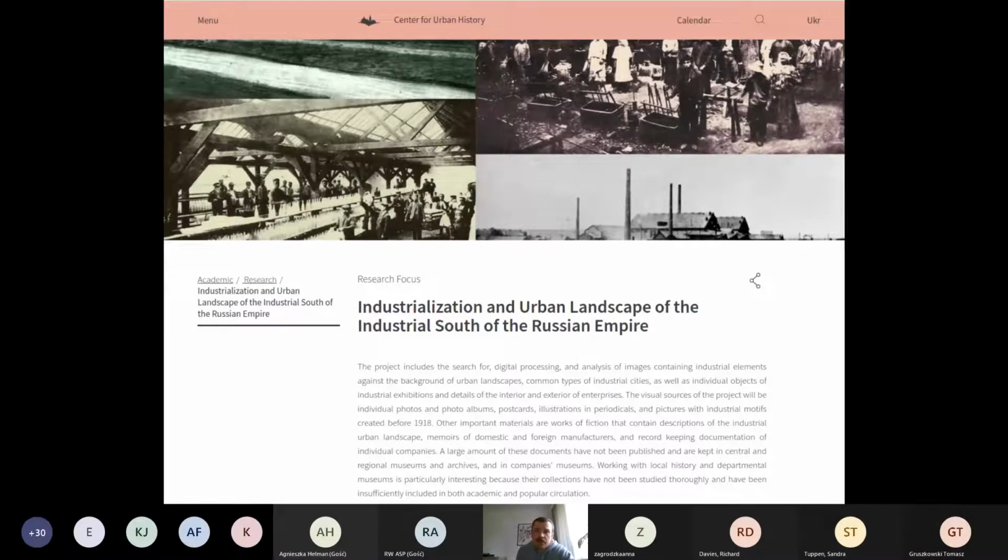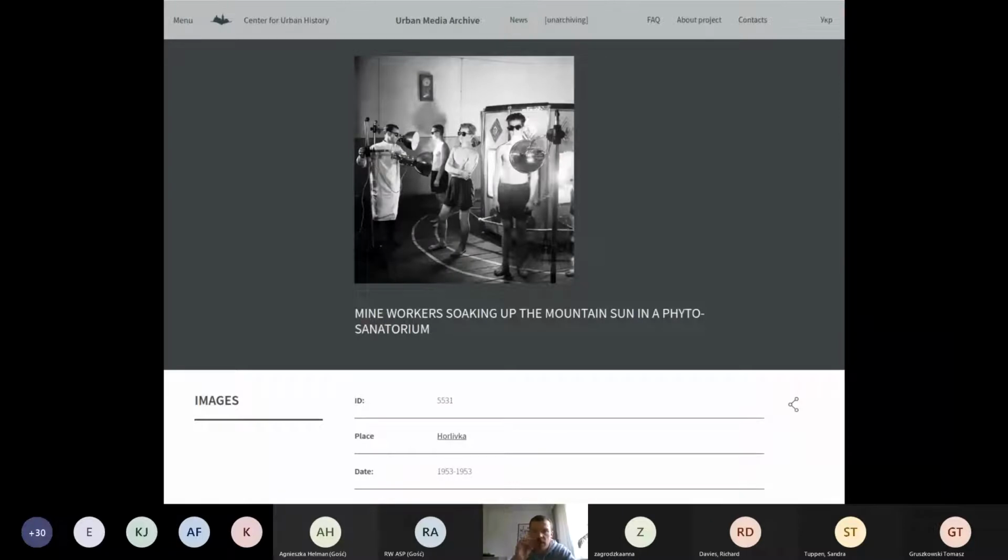And the year after this project, Donetsk Oblast was invaded by Russia, 8 years ago, and some of the museums became a part of the self-proclaimed Donetsk People's Republic. For instance, the collection from the Horlivka Museum that we have available on our webpage.